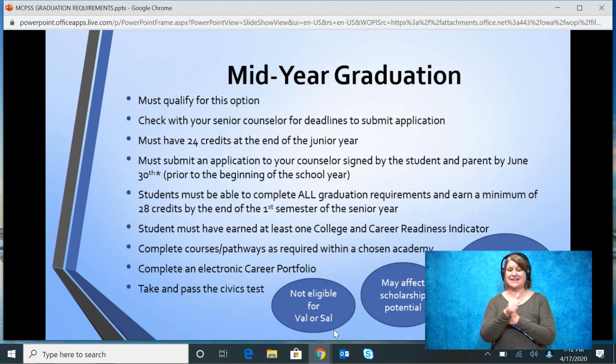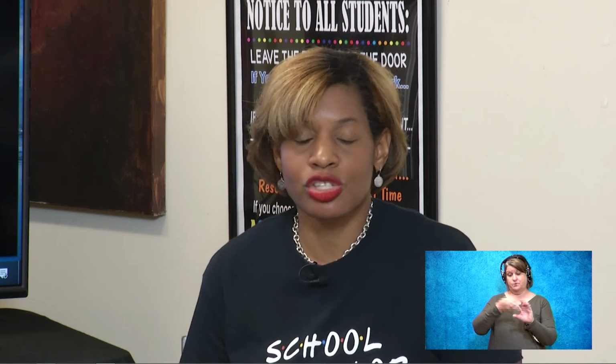Now, there are 3 things that you must remember as a mid-year graduate: that you are not eligible to be the Val or Sal of your senior class. This may also affect any earning of scholarships. And finally, it can affect your participation in spring sports or any other competitions or performances. So, if that is an option that you would like to explore, please make sure that you reach out to your senior counselor to gain approval for this option.